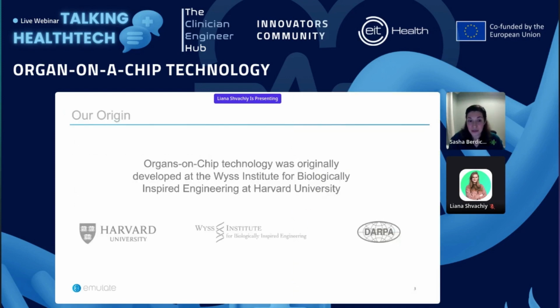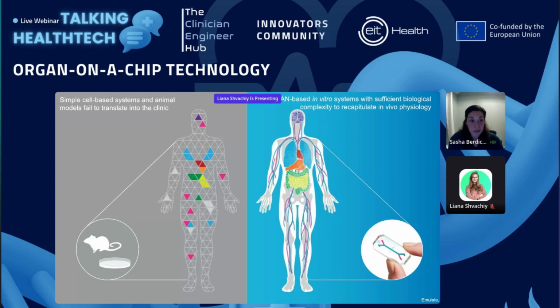Organs on chip as a field emerged from the Wyss Institute for Biologically Inspired Engineering at Harvard University, from the lab of Professor Don Ingber, slightly more than 10 years ago. And why was there a need for such a field in the first place? Because simple cell-based systems and animal models fail to translate into the clinic. They are simply incapable of predicting the human outcome. There was a need for biologically complex in vitro systems that use human cells to study human diseases and test human treatments. And this is where organ-on-chip technology can bridge the complexity as well as the simplicity of in vitro studies to study all these diseases and their treatments.